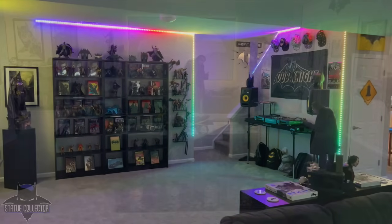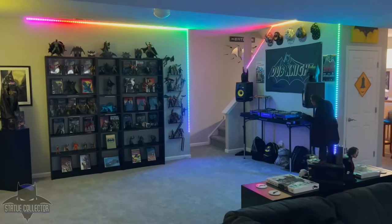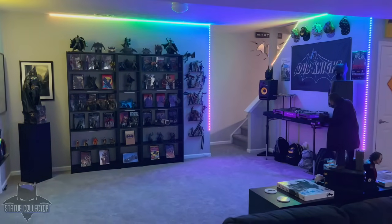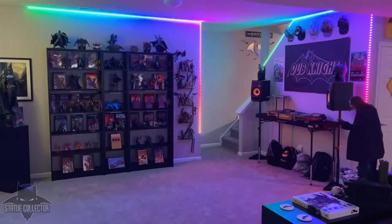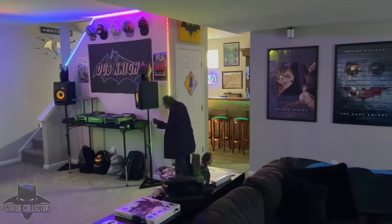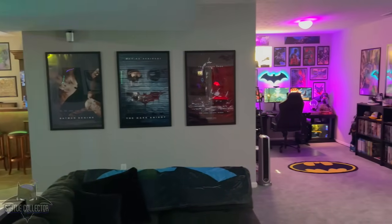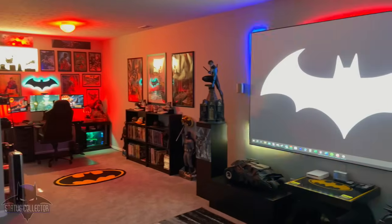All right, guys, we're back. At this point, I have turned all the overhead lights off and turned all my Govee lights on. So just wanted to show you what it typically looks like down here without all the bright overhead lights. So I'm a sucker for RGB lights, if you guys couldn't tell already. And so I've got RGB lights pretty much set up throughout the whole Batcave.